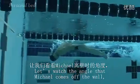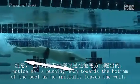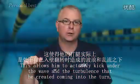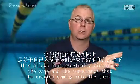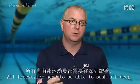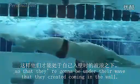Let's watch the angle that Michael comes off the wall. Notice he's pushing down towards the bottom of the pool as he initially leaves the wall. This allows him to actually kick under the wake and the turbulence that he created coming into the turn. And it's critical in sprint swimming. All freestylers need to be able to push off deep so that they are going to be under their wake that they created coming in the wall.